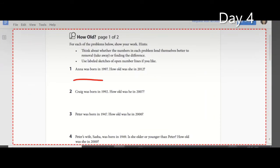So you could simply draw 2012. If you jumped back 12 spaces to 2000, and then how do you get from 2000 to 1997? You would only jump back 3 spaces. No, these are not drawn proportionately, but then you can see when I add my 12 and my 3 together, it would equal 15. So Anna would be 15 years old.